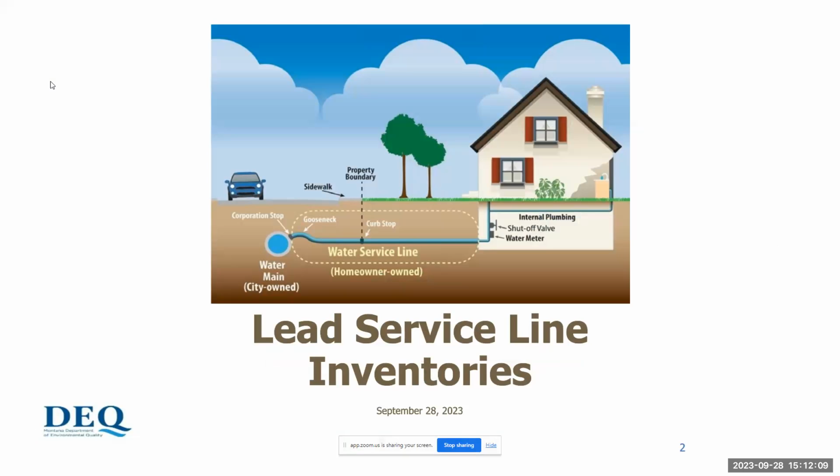Okay. Well, thank you. My name is Greg Montgomery. I'm with DEQ in the Public Water Supply Bureau, and I oversee the overall lead programs in the state. That includes the lead and copper rule, which covers lead service line inventories, as well as the lead sampling in school program. I just have a few slides to generally go over what the requirement is, when it came about, what's required, when it's due, some of the resources that Commerce will be providing, and some of the other financial or funding sources that are available down the road.